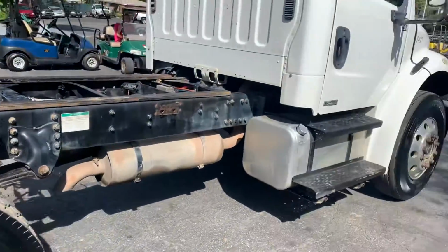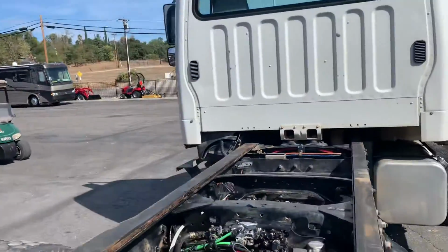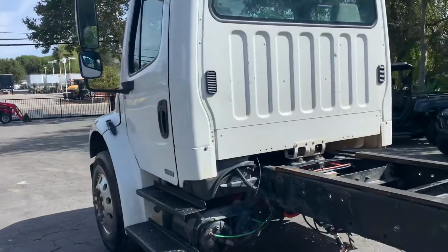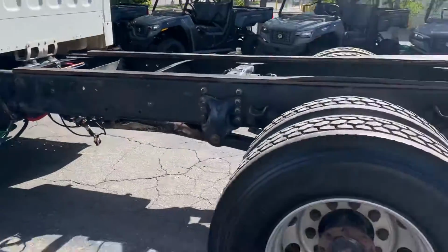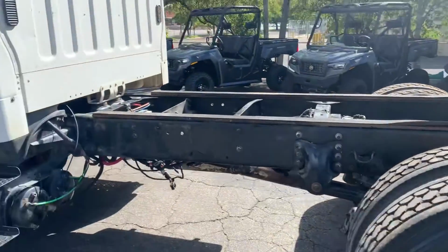Super nice. A little two axle. I just measured from the back of the cab to the end of the frame was 116 inches. And from the back of the cab to the center rear axle is 85 inches. So that gives you an idea there.